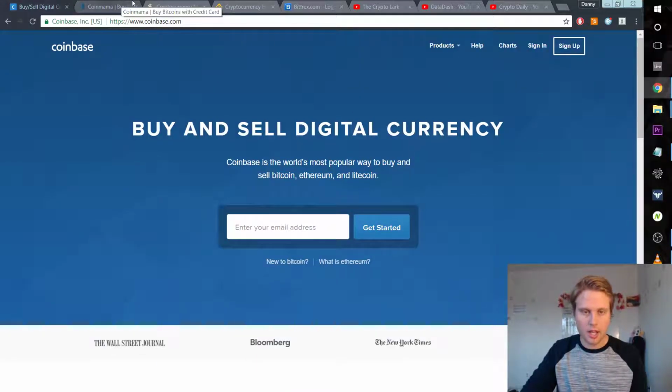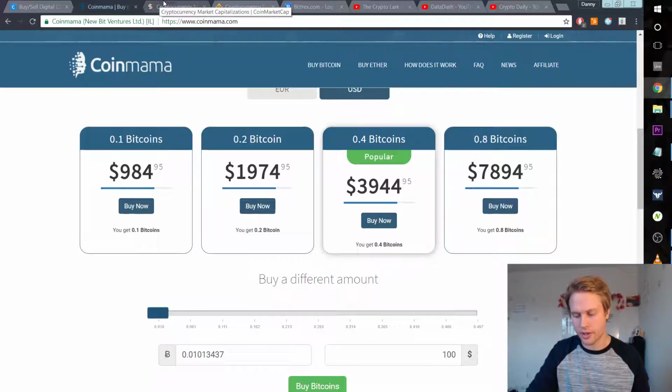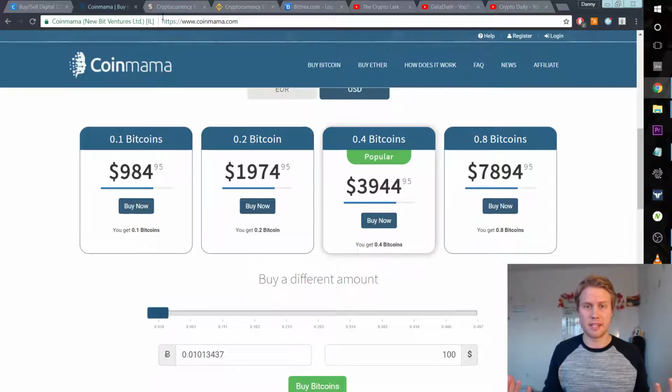So those are the ways to buy cryptos. There are other ones like cex.io, different sites like that, but I don't use those. They get you so hard on the price that I don't want to talk about them. Just stick to Coinmama and Coinbase.